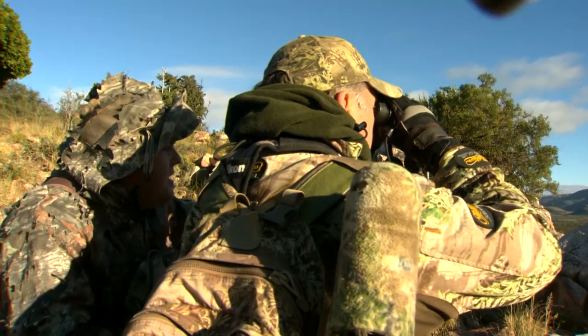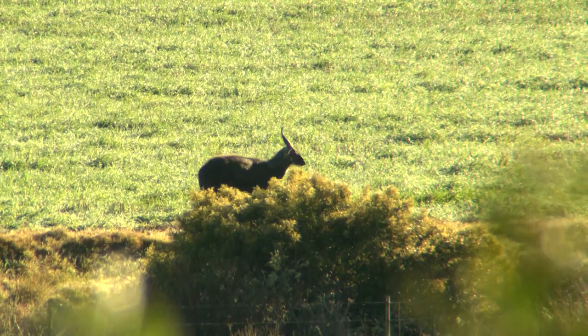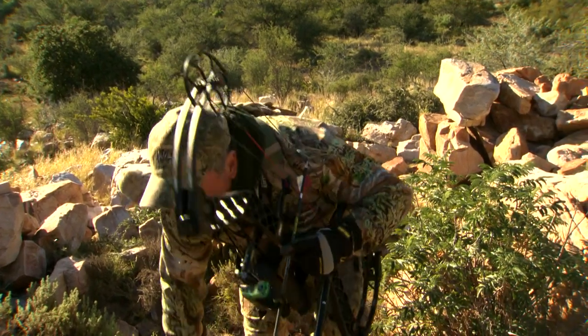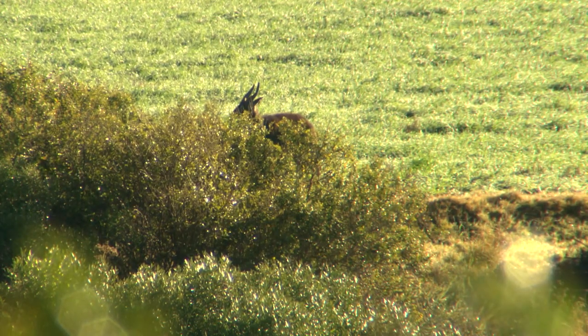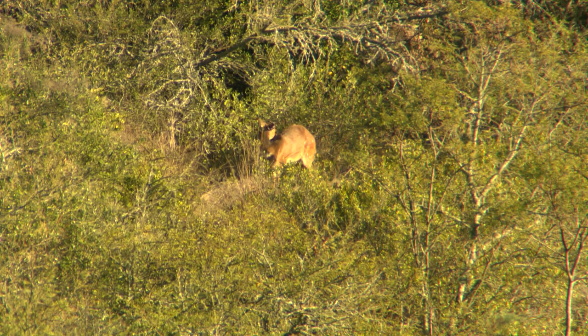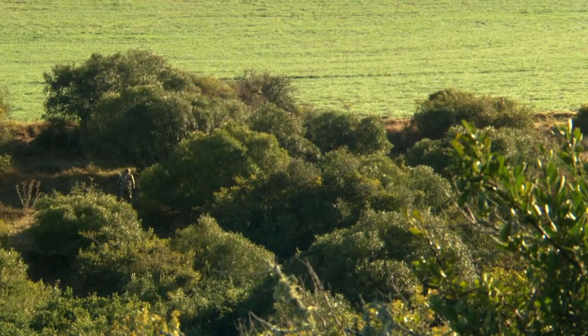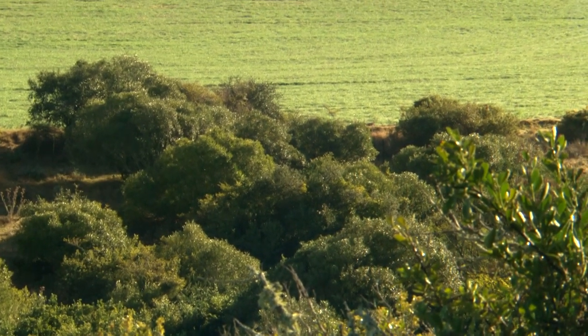Bushbuck are known to be along the river system. They also exist on the mountains here in South Africa, particularly. Strange places where you might not expect them. It rained all day yesterday and last night, so it's wet. Plus, it's really windy, which might mean it's a way to stalk. Try to use the wind to our advantage.